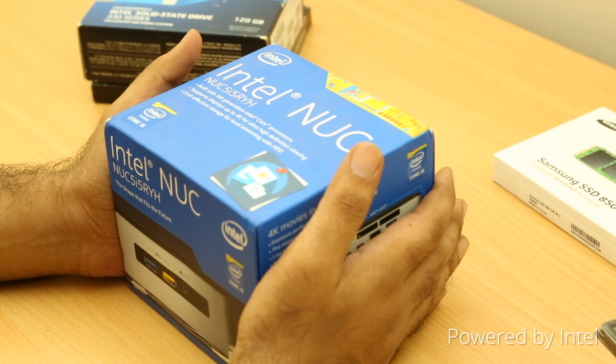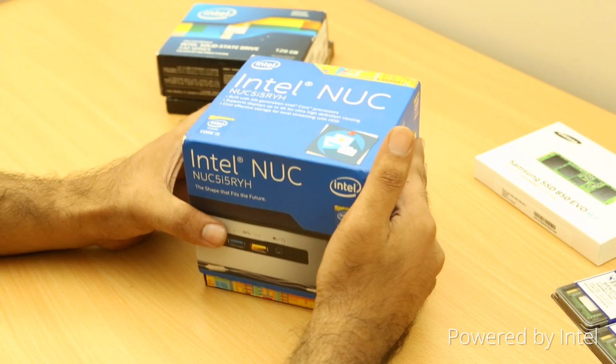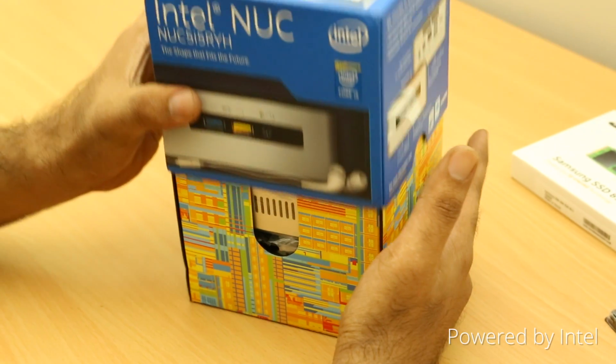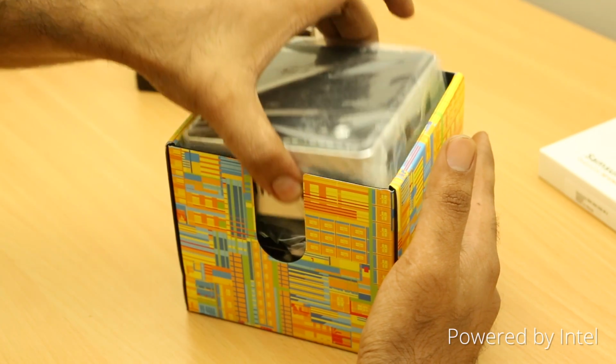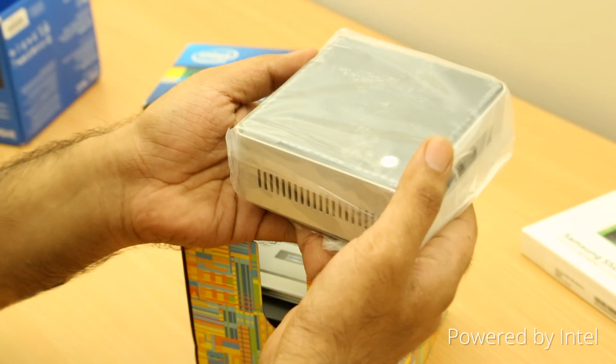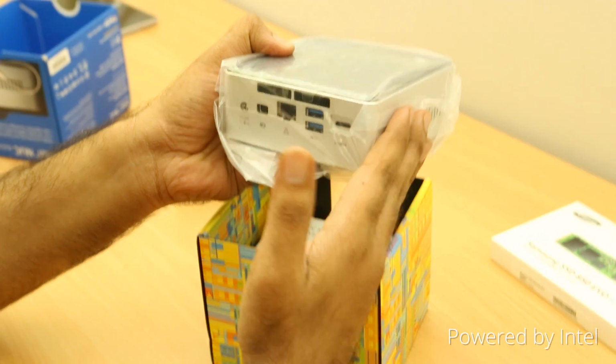So we'll actually open it up. We're going to be actually opening it up. So this can run on Windows, Ubuntu, or any OS you like. It's your choice. And the box was looking small, and look at the actual device itself. It's like a mini projector or something. It's actually a full-fledged desktop powered by an Intel i5 processor.